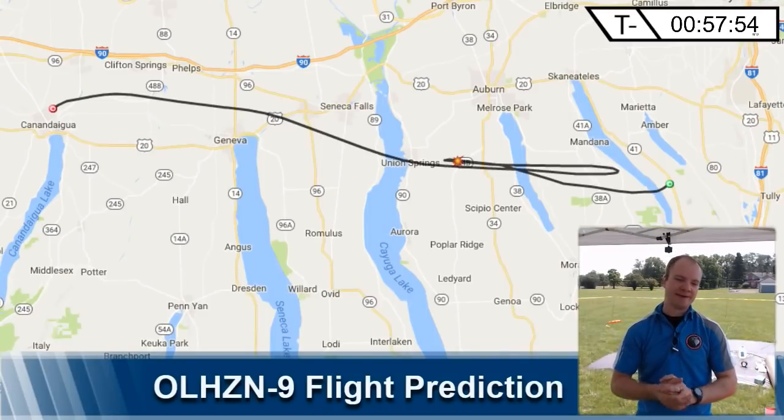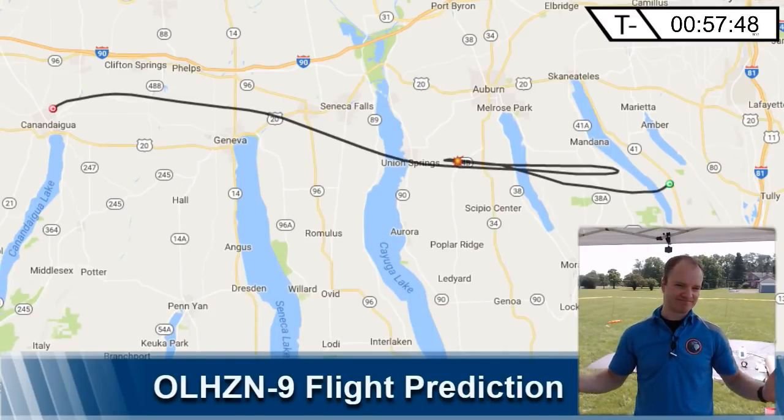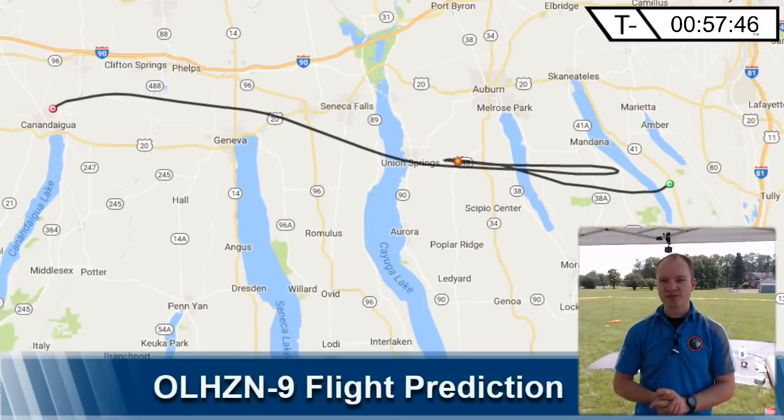I would prefer to have no risk of water landing, but that's going to be a little bit tough for us today. So we're going to hope to thread the needle, land right on land, hopefully not in the middle of one of those lakes, but there's not much we can do about it. If we do end up landing in one of the lakes, we'll just have to deal with it.